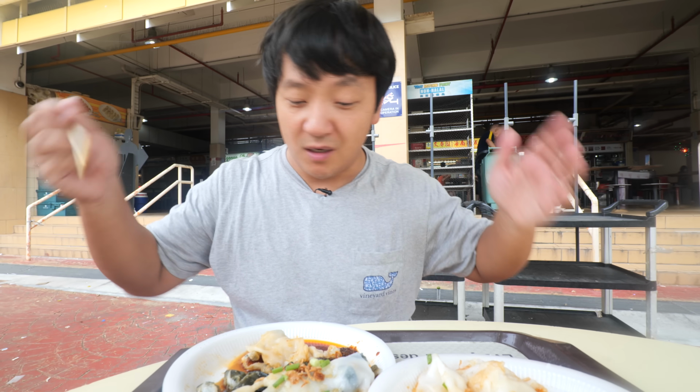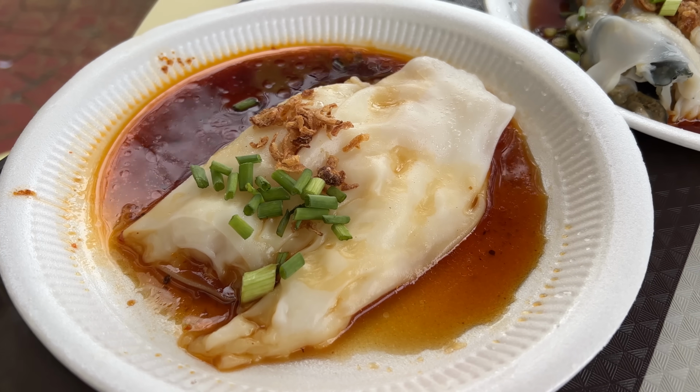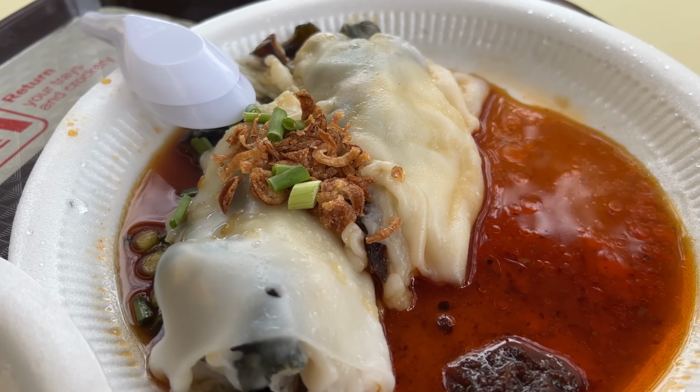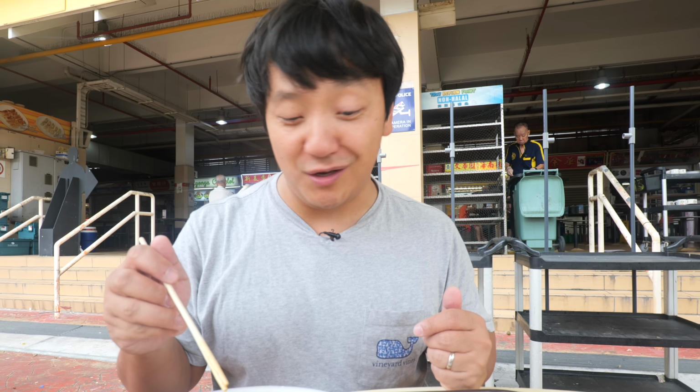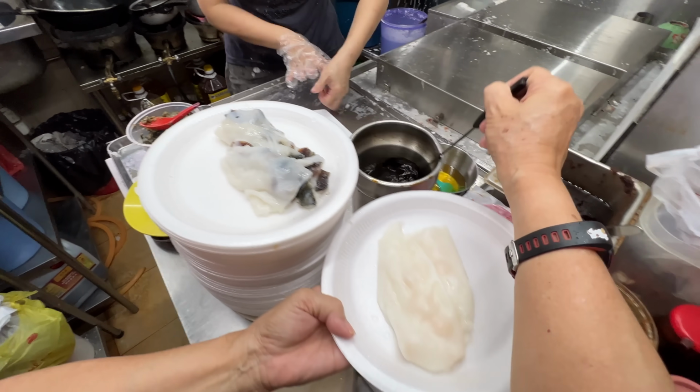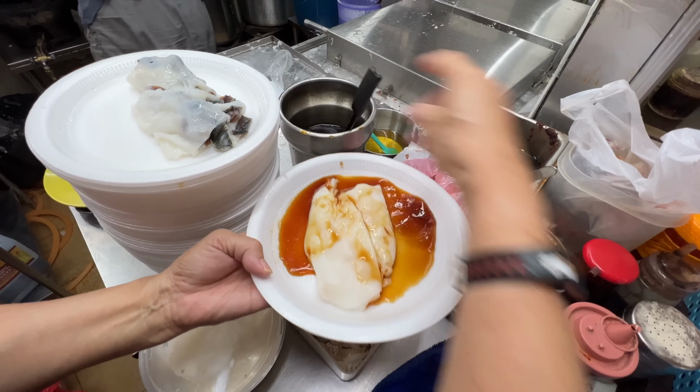Start off the day with some rice noodles. So I got some scallop changfen, and they're nice enough to give me a pidan changfen, which is a century egg changfen. Never had this before. This is really interesting. By the way, I just want to say, this hawker stall, the people are so nice. I've been wanting some changfen.